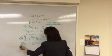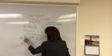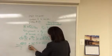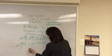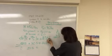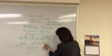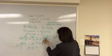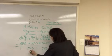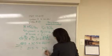So 56H minus 56H, we've set up a system here, we're just going to subtract, 56H minus 56H gets us 0. 56S minus 35S is going to be 21S equals this difference here. So 10 minus 4 is 6. Borrow 10, you get 5 minus 0 is 5, and we don't need to borrow, and then we have 7, so 756, and that's 21 of these boxes. 21 times the number of boxes equals 756.